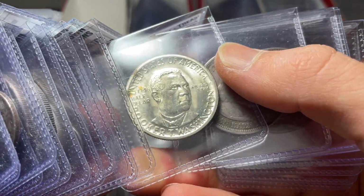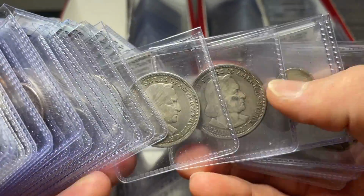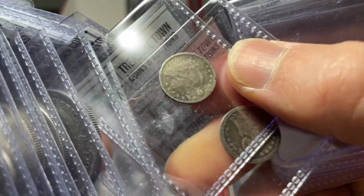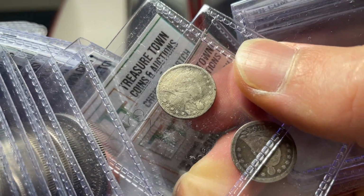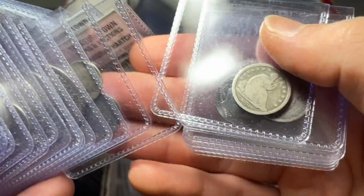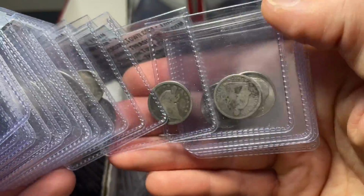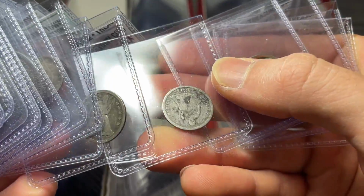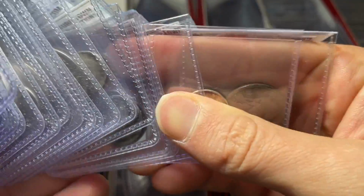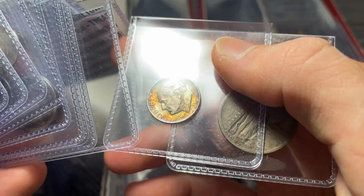We got a Booker T. Washington half dollar. Two of the classic commemoratives from 1892 and '3, I believe. This one's an early half dime, '57, but it's pretty beat up. And then a little better shape, 1854. We got an 1868 dime and '74, it looks like. Two off-center Roosevelt dimes, and then just sort of a nice flashy toner.